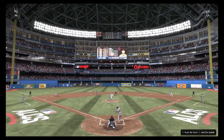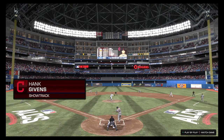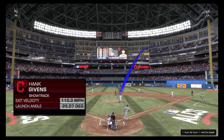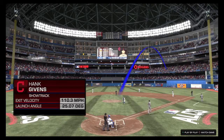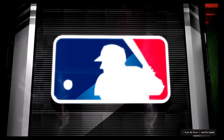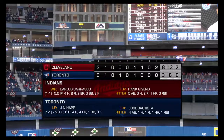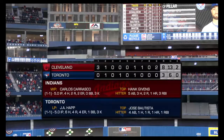That home run is definitely worth giving the show track treatment to. And as we look at it, not only an impressive distance shot, but the 110 miles an hour exit velocity is nothing to scoff at either. Well, maybe a little bit of a problem is that they had to wind up going to that bullpen quite a bit. Five pitchers are going to combine to finish this one to get the win.